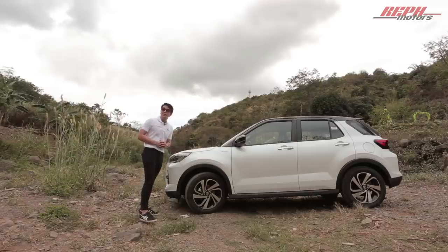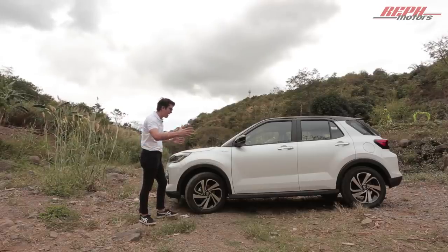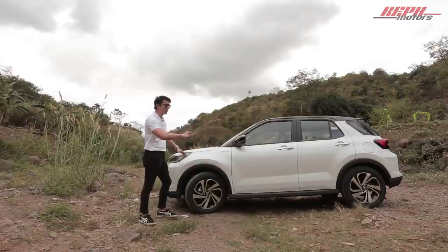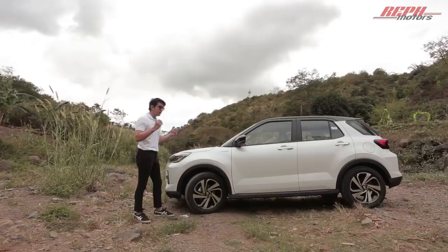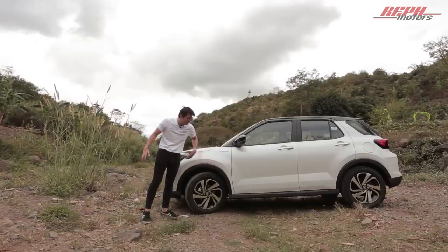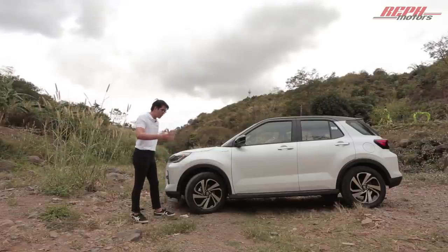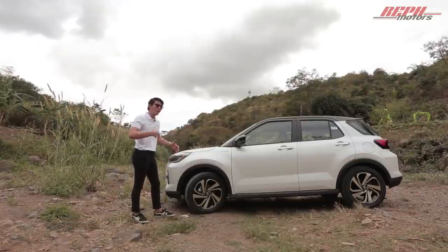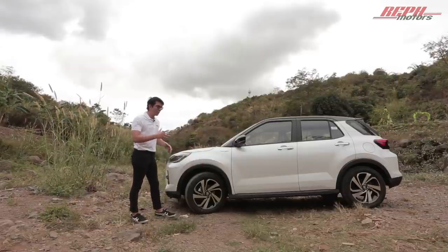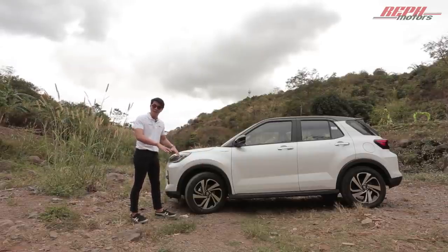Now the side of the Raize is actually my favorite part of the car, and I think it's one of the best areas to really appreciate how beautiful it is. The first thing that you would notice are these oversized fenders or body cladding that's wrapped around the whole car, which really gives it a RAV4 look, or a tough look. Without this, I don't think it would give off the same toughness as it does right now.